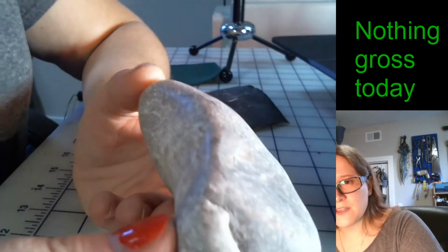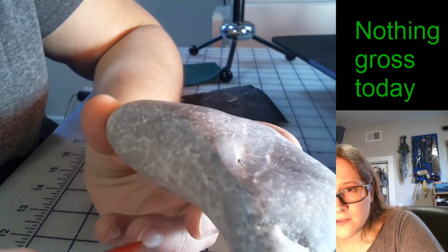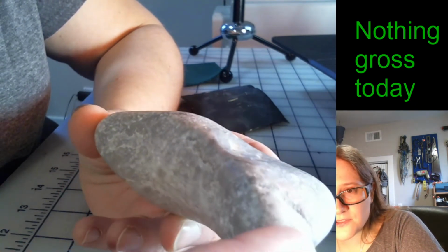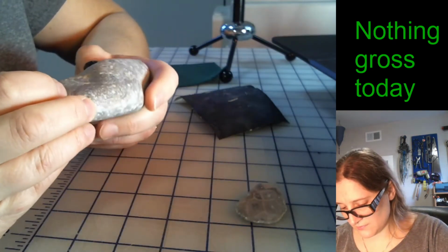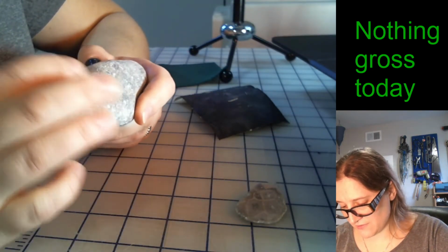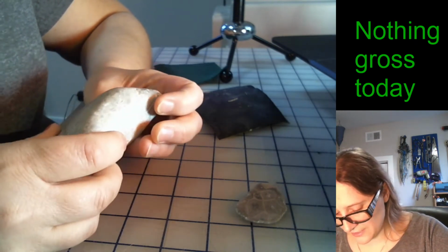I don't know if I can mimic that for the camera. Yeah, I think the detail is a little too fine to be able to do that. But there's definitely, I can see the fossil in relief on this side, so I can tell that it's going to be there. I just have to kind of pull it out with sanding.